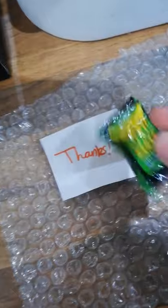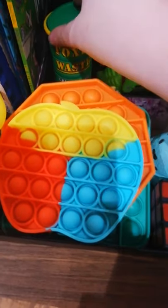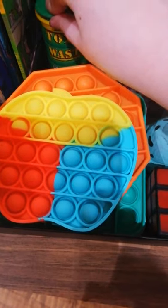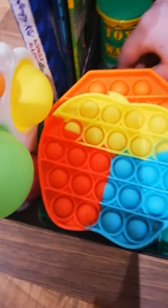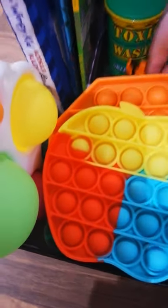Okay, now let's take thanks. And we'll take a toxic waste. So I will show you what every extra comes with. It comes with thanks, a toxic waste, and a piece of Lego. And this person got a Lego skateboard, which works.